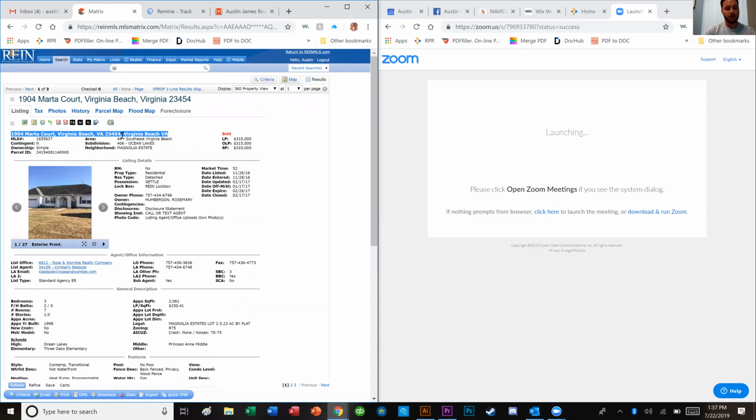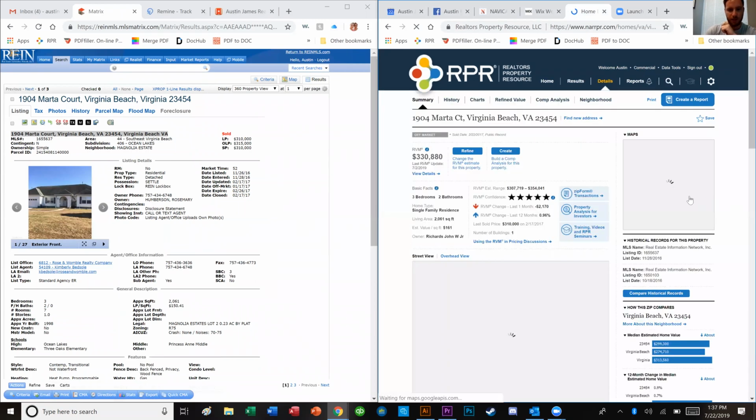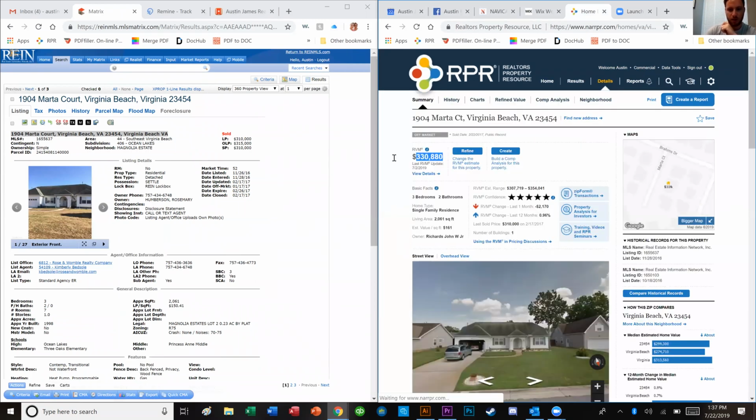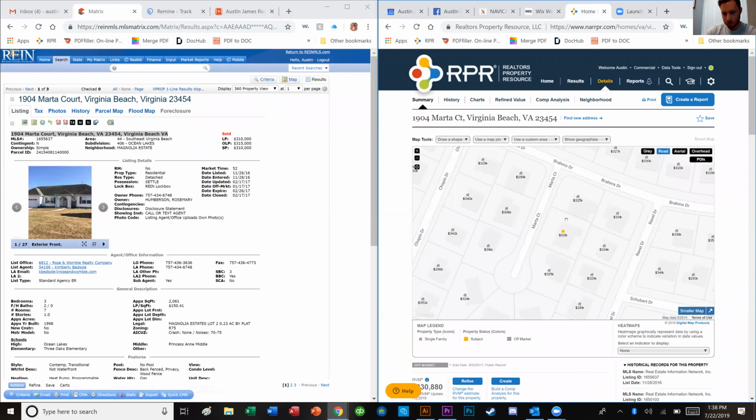So what I'm going to do next is bring this over to RPR. Only realtors have this access, but I just want a quick evaluation, see what RPR says real fast before we start digging into it. So with RPR over here, it's saying it's roughly right around 330, in between 307 and 354. If I pull up the bigger map here, it'll show me some of the closer by properties. So I see 325, 325, 299, 306, or 316.